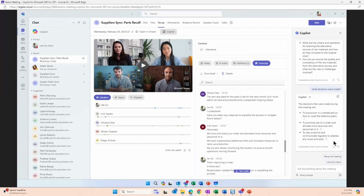And if you've been using Copilot at all, you're familiar that it has these footnotes. Anytime it lists something with a footnote, you can click and hover on that and it will show you exactly in the transcript where this piece of information came from, if you want to do a little further digging. So we can go ahead and see that.